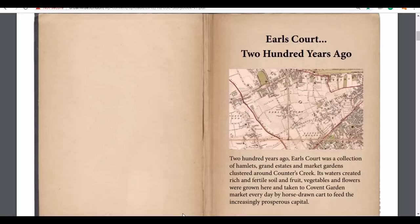So between about 1840 and 1900, which is 60 years, which seems like a long time, but I don't know about that when you look at what's going on. They built, not just Earl's Court was built, at the same time there was building work going on all over the rest of London.